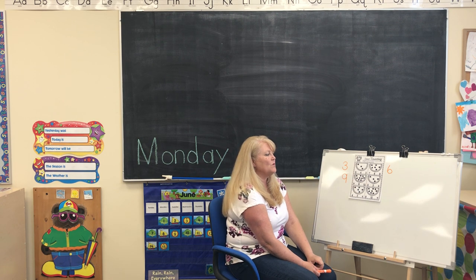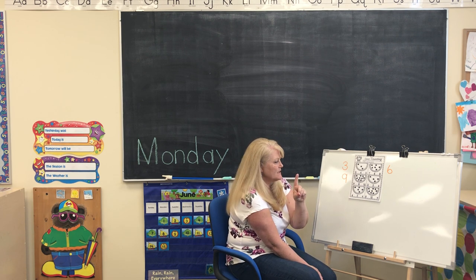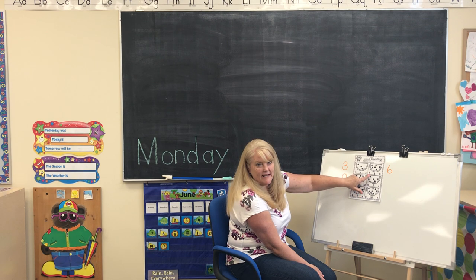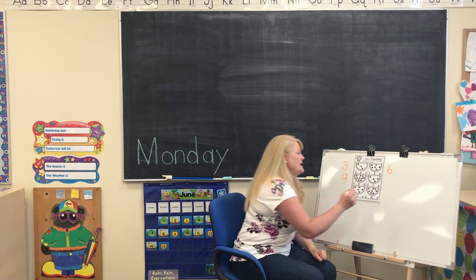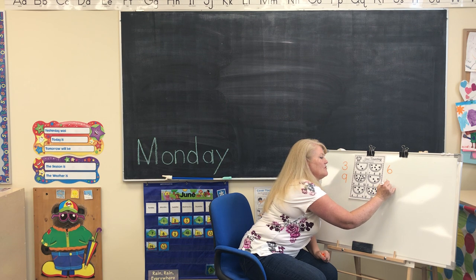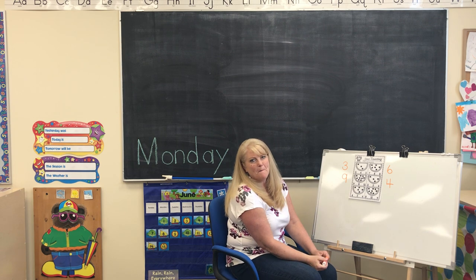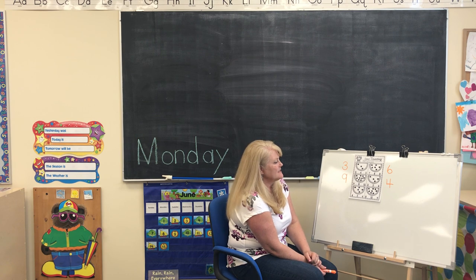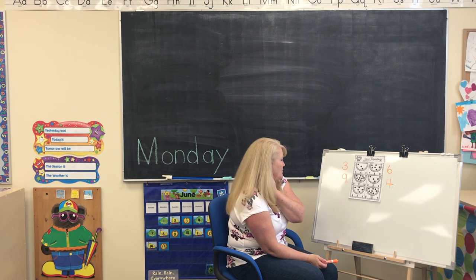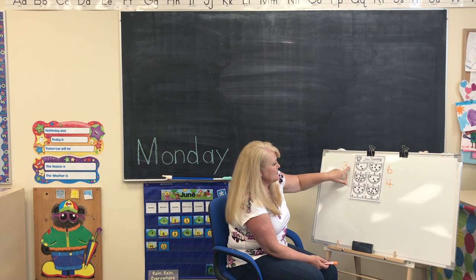Let's try these watermelon seeds. Let's count how many are there. Get that Peter Pointer ready, and touch the seed and say the number. 1, 2, 3, 4. Okay, so down and across and down once more. That's how you make the number 4. This 4 is a little bit different, my friend, because sometimes you can touch the top of the number 4 together.